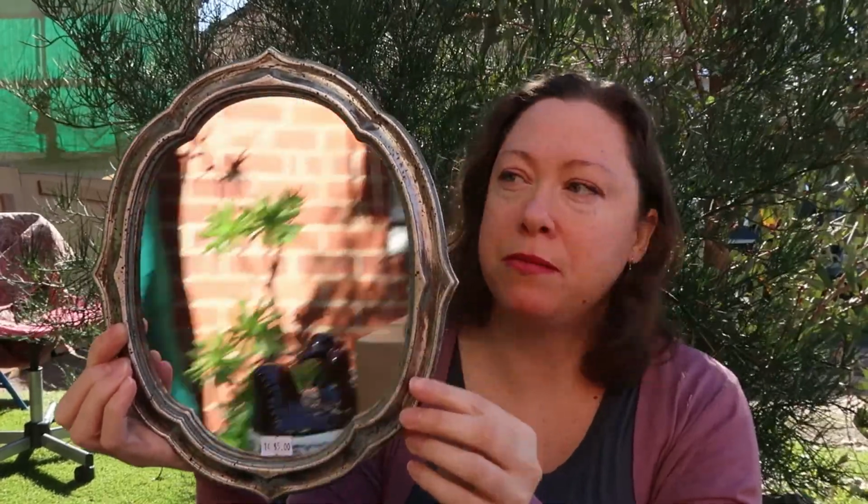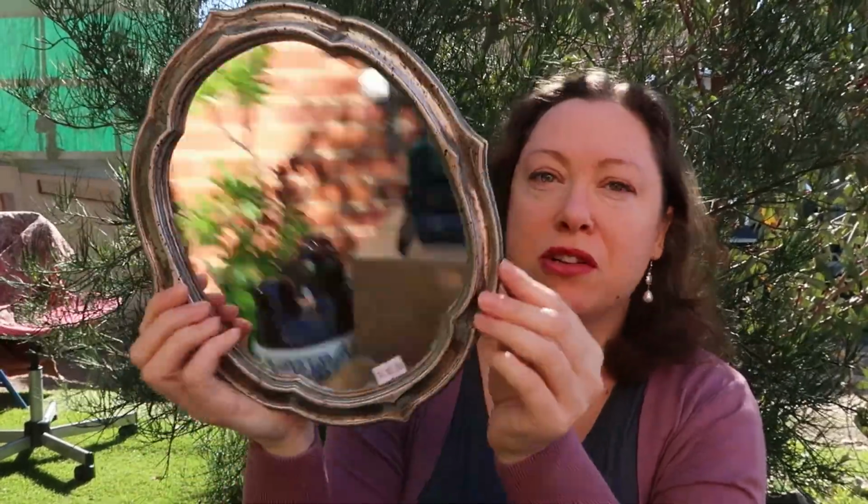Okay, so back at Mount Barker, I picked up this one. It was $5, which I think is really reasonable, and I've been holding off because I want to show it to you like this, but what I'm actually going to do is use my favourite Dulux brass gold spray paint and give it a couple of coats and might moisten it a bit so it gets a nice patina on it, because I've done that with a couple of things now and it looks really good.